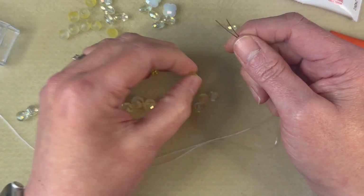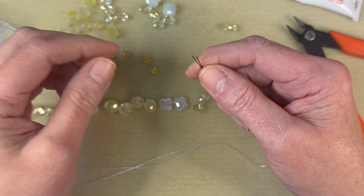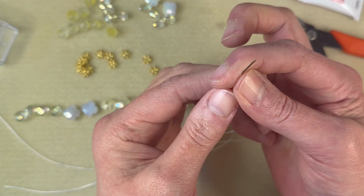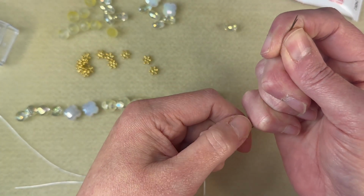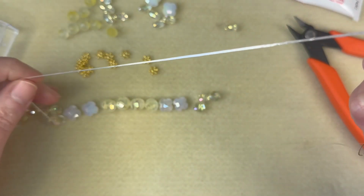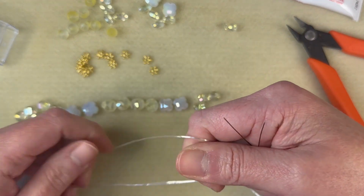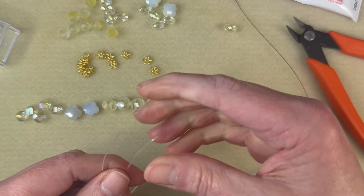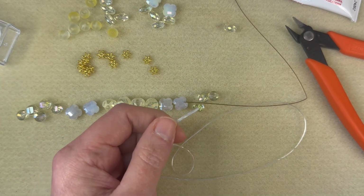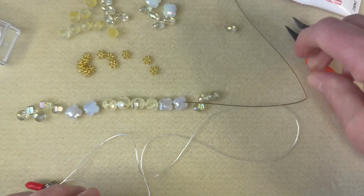All right, so I'm going to start putting these on. And I'm thinking, yeah, we're gonna do it this way. And we're just gonna do a little pattern on here. So we're gonna, oh, I just pulled that all the way through. You know what I didn't do? I did not put a stopper on my end, because that's what happens when you don't use a stopper. All right, so let me grab a stopper real quick. And just put these on here, and now we won't have that problem.